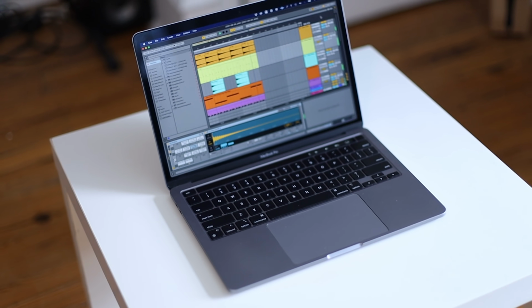Also, because these chips run so much cooler, I almost never hear the fan, which is a welcome improvement from my 2016 laptop, which, if I was doing substantial music production, I could always hear the fan going. And this is especially annoying when you're recording a sample or something and you can hear the fan and you know you're going to have to do a ton of noise reduction just to get rid of the sound of the computer.